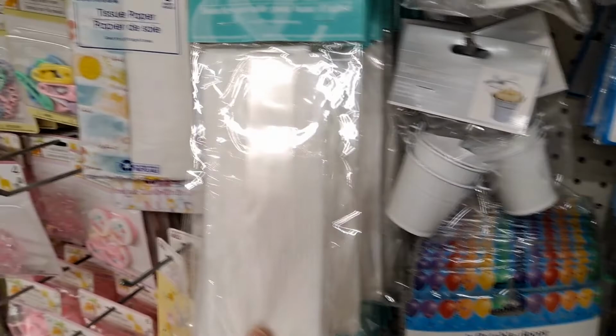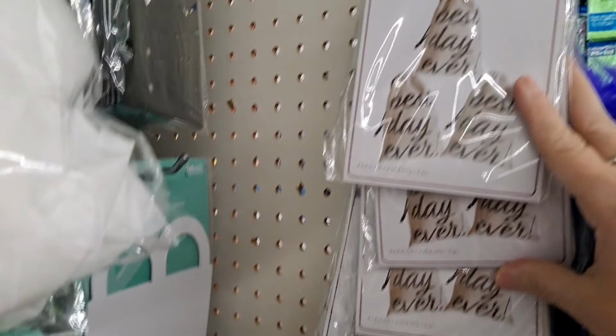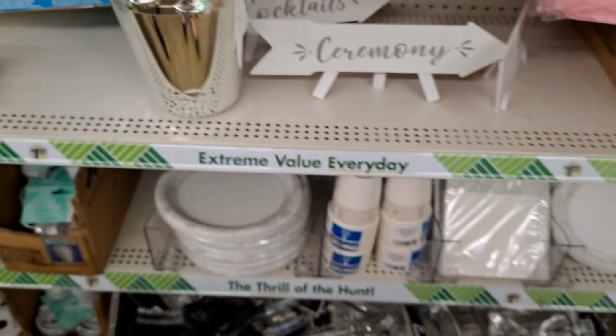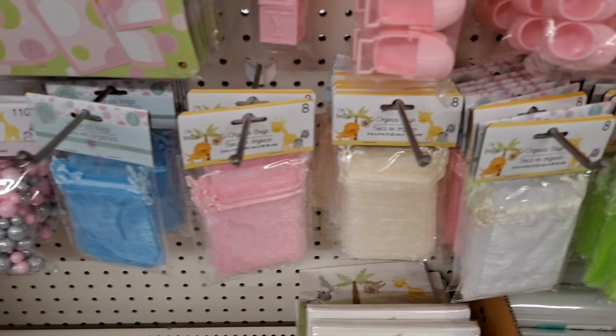Pubos with tulle. The rose petals. Teen bride. Best day ever with these fake bags. So great. These organza bags. All the colors. I love how it's so neatly done.